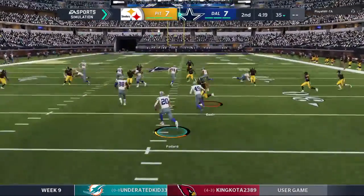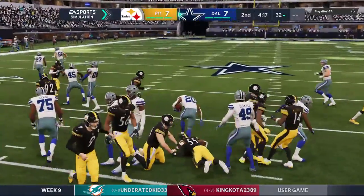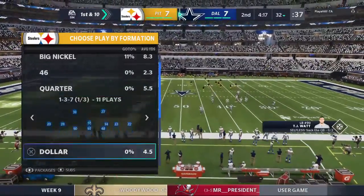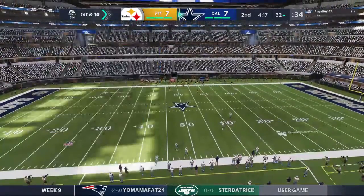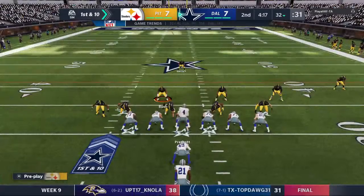Now Pollard. And they're going to start this drive in pretty good shape as they get it up past the 30. The Cowboys take over 1st and 10 at their own 32-yard line. About set for this next drive by the Cowboys offense.